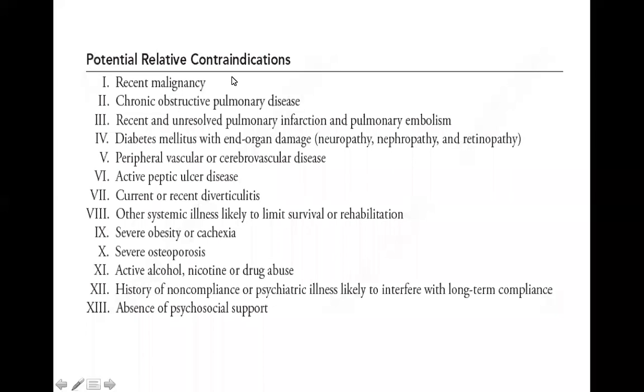However, there are potential contraindications. Recent malignancy is one of the reasons. Usually you would like to have a patient who's free from cancer for at least 5 years. Other potential contraindications are diabetes with end-stage end organ damage, peripheral vascular disease, active or recent infection, other systemic illness, osteoporosis, and active alcohol or drug abuse.